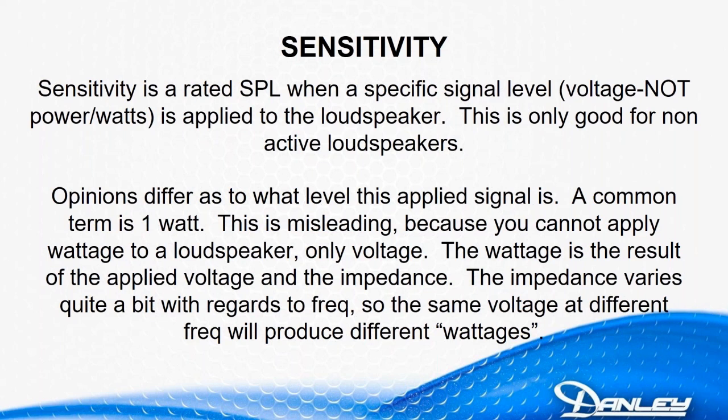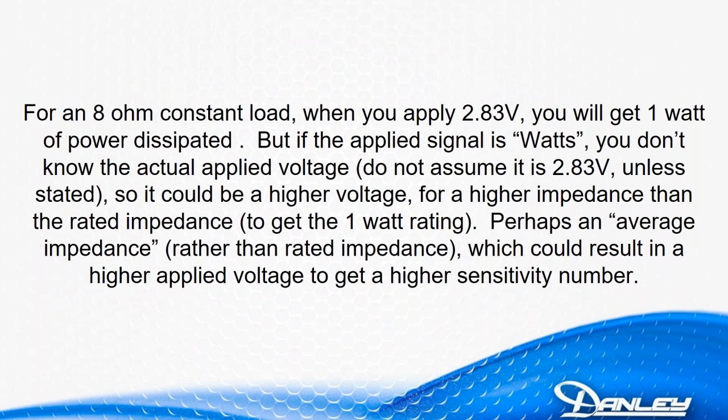So if you were to actually apply 1 watt to it, and the loudspeaker was flat, it would look like the impedance curve, and nobody would buy it because, wow, that's a terrible response. So you don't apply wattage, you apply voltage. For a constant 8 ohm load, let's say a resistive 8 ohm load, when you apply 2.83 volts, you get 1 watt. But if the applied signal is watts, in other words, they say 1 watt, you don't know what the actual applied voltage is. Do not assume that it's 2.83 volts unless they say so, because it could be a higher voltage.